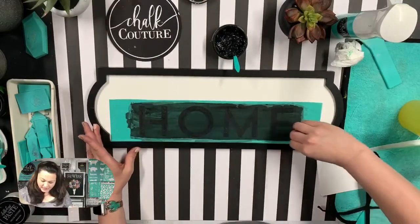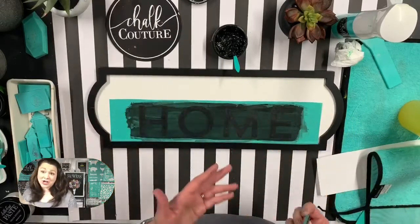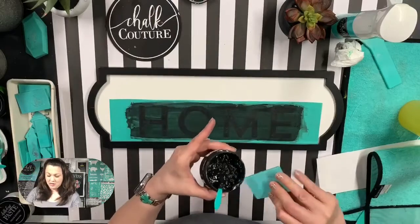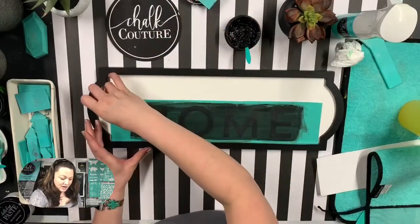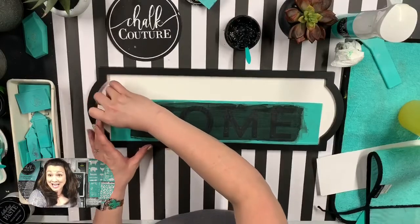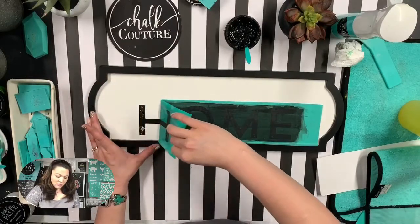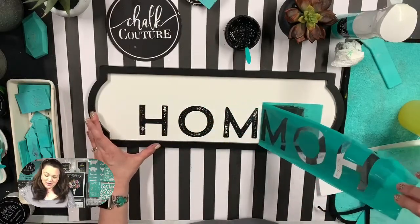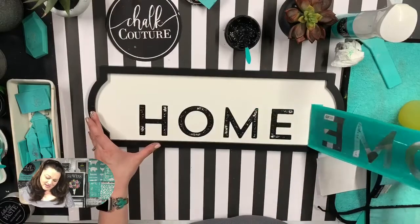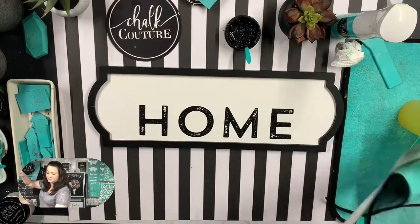And it doesn't make it clumpy, okay? And the key is you really want to pull this up before it dries so it doesn't look patchy, okay? You don't want all that chalk paste to be in the screen and not on your surface. And then we're gonna take a corner of this, and I love this. You see how they create that distressed look in a lot of their transfers? There's our word home. Didn't that come out so beautifully?